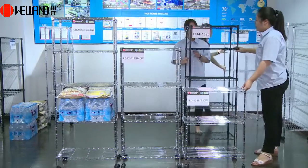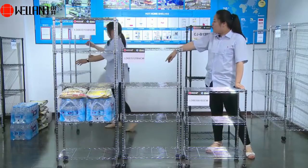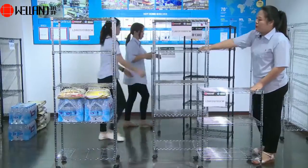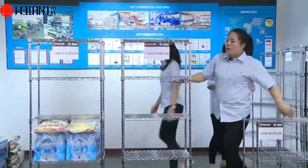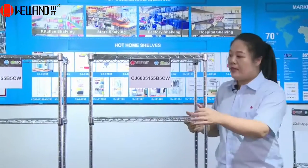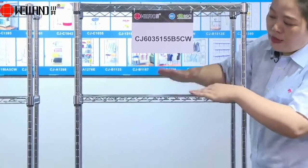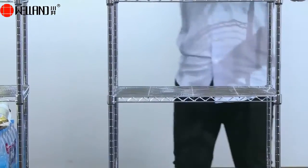And for the shelf loading weight, we have different specs. You know that different wall thickness means different loading weight. For these 2 items, the post diameter is the same, 19, but their wall thickness is different. For this one, the loading weight is 80 kilo, and this one is 40 kilo.